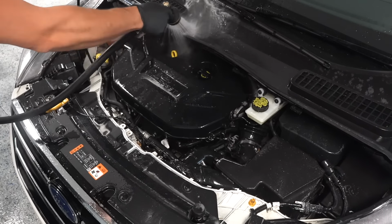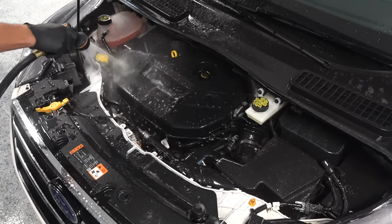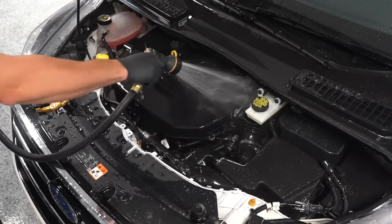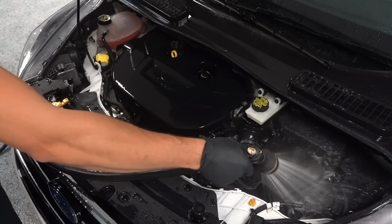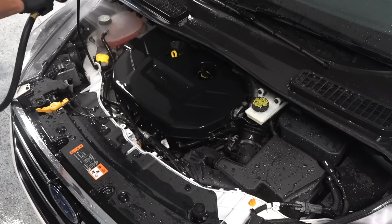Now with everything clean, I'll go ahead and simply rinse down the entire engine bay, and it's important to note that you don't want to let your degreaser dry, so you definitely have to work quick. And yes, it's perfectly safe to use water on your engine bay. Vehicles nowadays are designed for this, but keep in mind I'm not using high pressure water that would force water places that it shouldn't be.